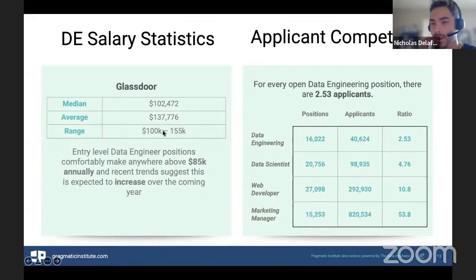And the median salary is about 102, average is about 137, and ranges go from 100 to 155, right? So pretty exciting stuff. That's a pretty good salary for both data scientist and data engineer. And you'll see that the data scientist salary is roughly the same, but data science has a higher range, I believe. I think data scientist typically has a lower and higher range. And I think what's interesting is the salary is starting to drop a little bit, because if there's more people flooding the job market, the salary and demand is going to go down a little bit.